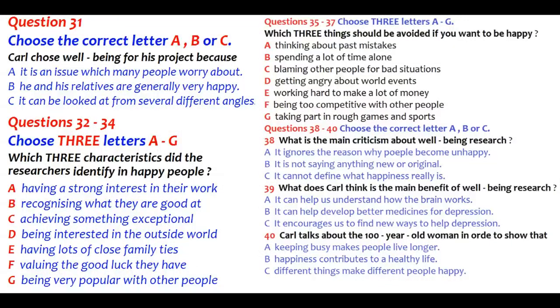Now it turns to part 4. Part 4. For my project, I chose to look at a subject which has interested me for a long time. Why is it that some people are much happier than others? More upbeat and optimistic? First, you have some time to look at questions 31 to 40. Now, listen carefully and answer questions 31 to 40.